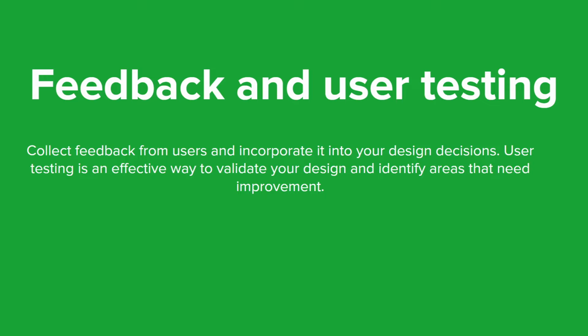User testing involves observing users as they interact with the website, and then from there you can gain insights into their behavior and preferences. It can help identify usability issues, and it can be conducted in person, remotely, or through the use of testing software.